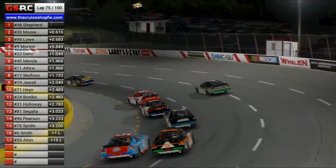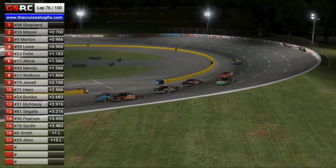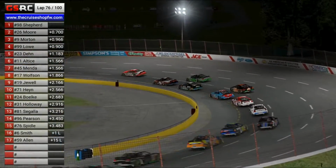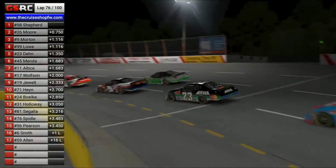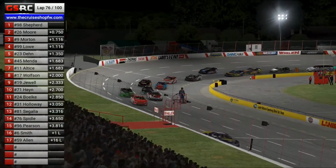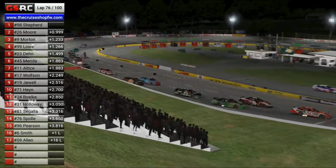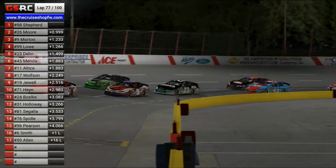Look who's fighting side by side for 6. It's Jason Mendes and Ruben Altice back there side by side trying to pick their way back up into the top 5 after their issues earlier. And that's just one of those things. You start up front, you want to finish up front, and now they're about banging doors down the back straight. And it always seems to happen where the guy that you had issues with earlier on in the event, you always end up right next to each other again. It's crazy how that works.